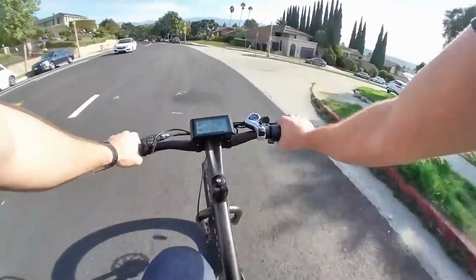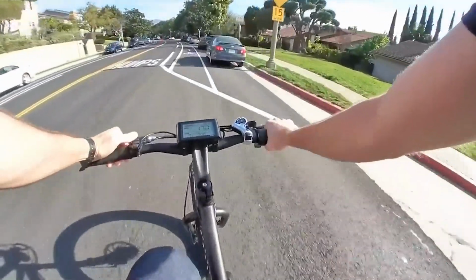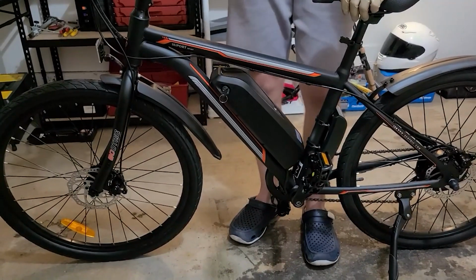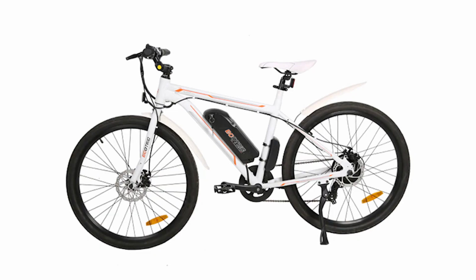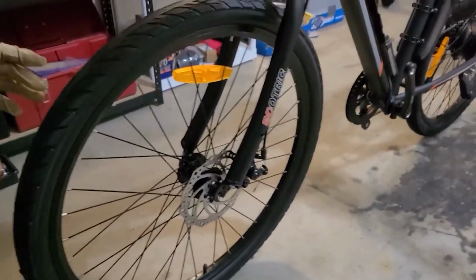Ride easy with its twist throttle and 3 levels of pedal assist that give you all the power to ride effortlessly without intense sweating. In terms of style, this Ecotric Vortex Speed Cruiser electric bike sports a modern mountain bike frame geometry built with high-strength carbon steel.